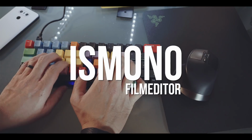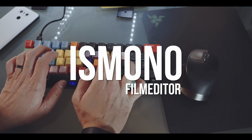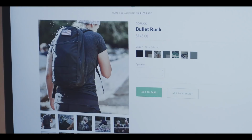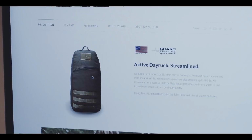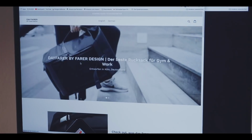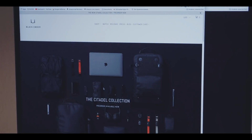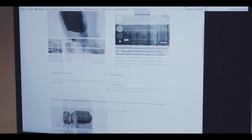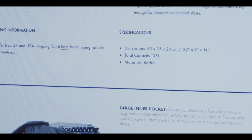The first time I was about to buy a proper backpack, I was overwhelmed by the question, which size do I need? And while all bags come with the standard volume measurement in liters, you still have no clue how much 20 liters actually fits. And since you clicked on this video, I bet you're asking yourself the same question.